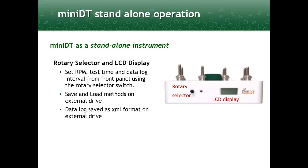What you can also do is save these methods once you've created them onto an external drive, and then subsequently load them from an external drive to make additional runs. The data log is saved in an XML format on an external drive and then can be parsed from there. So the miniDT is a full functioning, completely independent dissolution tester.